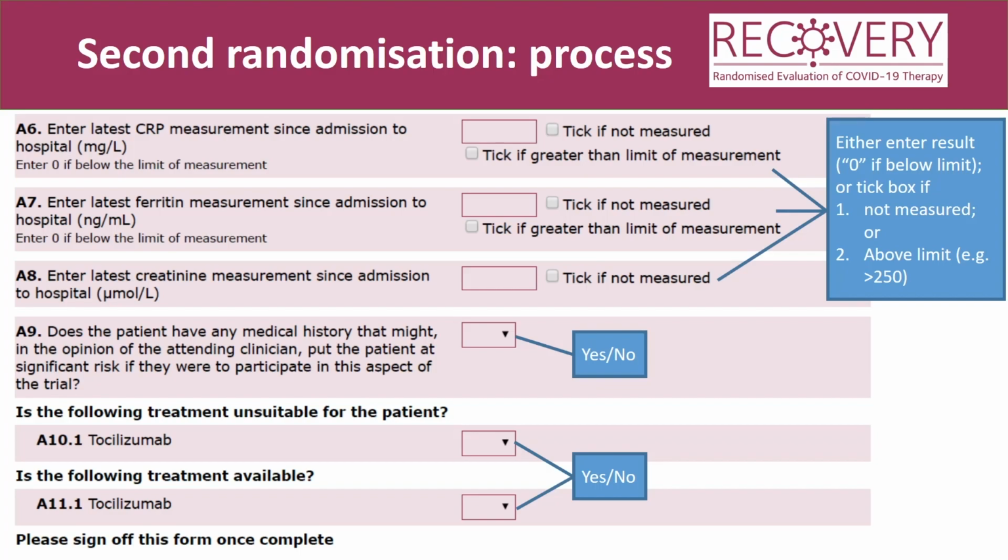You can simply indicate by ticking if they have not been measured, or in the case of CRP and ferritin, some laboratories may say these are simply greater than the upper limit of normal, in which case you can tick the box greater than limit of measurement.